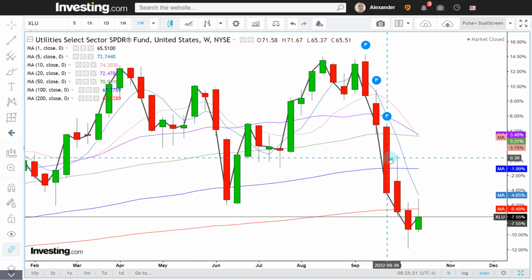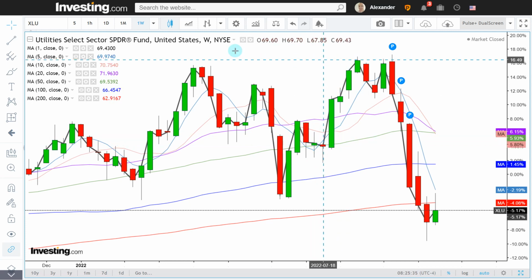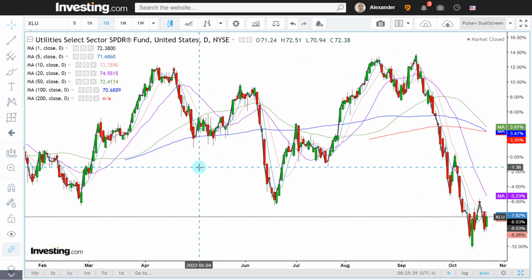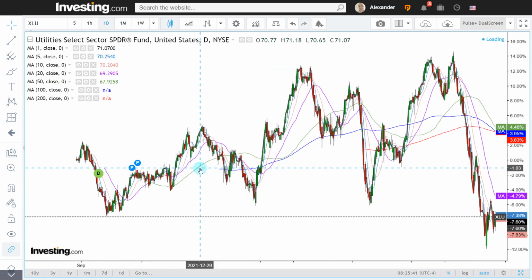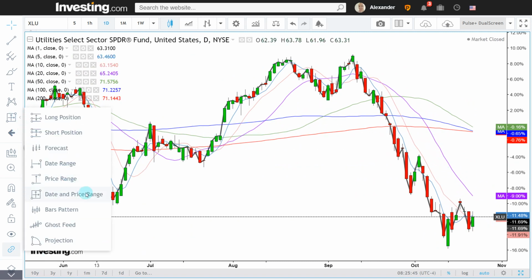So let's find the 10th here of July. So here is the candlestick when I did the analysis. We did sort of test this green 50-week moving average a couple of weeks. Then we did get a strong rally. Let's go here to the daily data points. Zoom out of it. Get that moving average calculated. Like that.